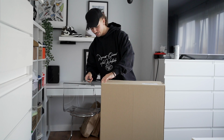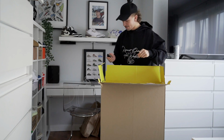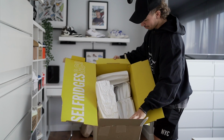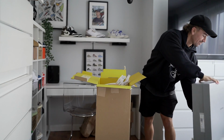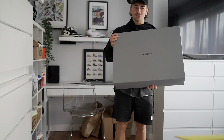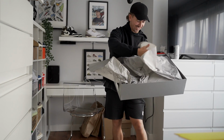Let's get into this box. Let's see how crazy this sneaker is. Damn, you get a bunch of wrapping in here. See if I could show you inside. The box ain't even all that. Oh, okay, yeah, maybe they are. Okay, it's still going. There's the box. This is the box. Equally as huge. What do we got inside? And I don't know if I'm ready for this, bruh.